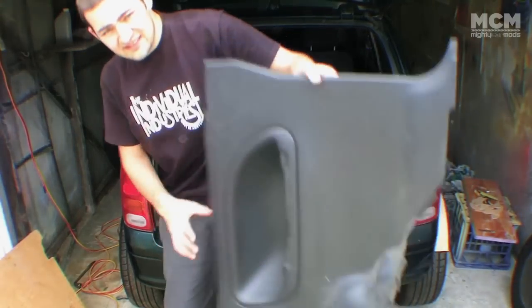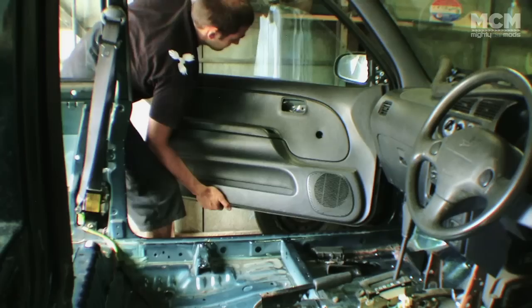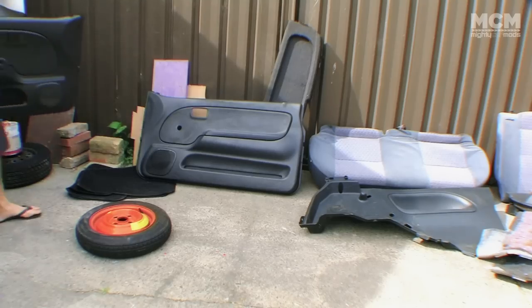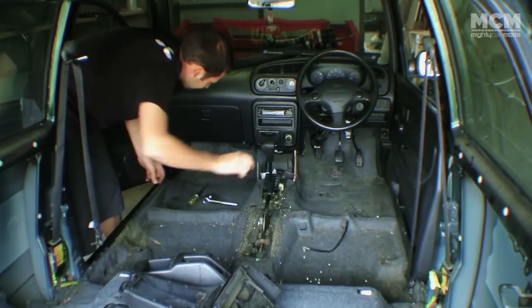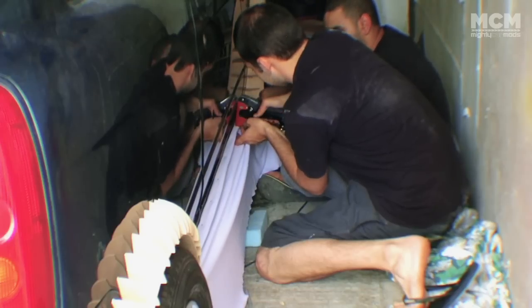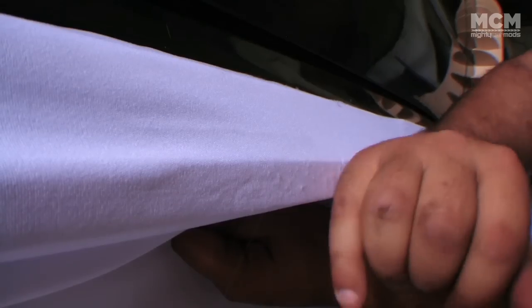All the interior parts we were planning to reuse also came off, to keep them in good condition during construction of the body. Tarek continued with the frame of the body kit and sent me off for some supplies.